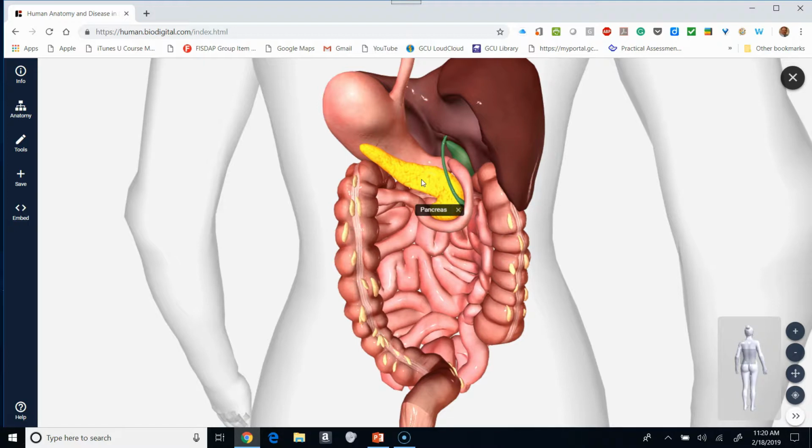Now, the exocrine portion is secreting some of the pancreatic juice, and it has some enzymes that are able to help digest fat, starch, and some proteins. Now, the endocrine portion is where we deal with what you may hear referred to as the islets of Langerhans. Now, we'll talk more about the pancreas and its functions when we relate to the endocrine system in our program.